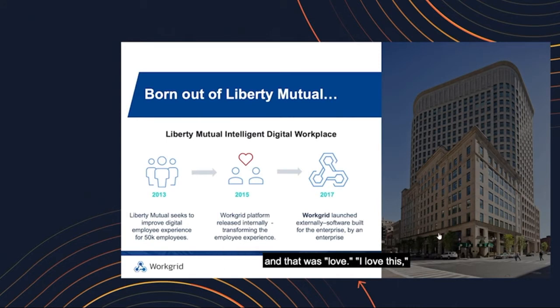I love this. And whoever says that about enterprise software? And we really believed in the potential of our product, and we felt it was something that we could help other enterprises with. So in 2017, we launched Workgrid Software.